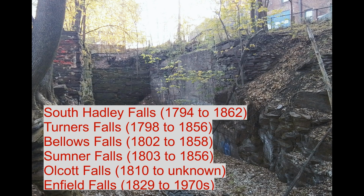And Turner's Falls was the next one put in. 3 years after the South Hadley one was put in, the Turner's Falls Canal was put in. It's in Montague, Massachusetts, called the Turner's Falls Canal. It's about 3 miles long. And once that one was put in, freight boats could go from Long Island Sound now up to a third of the way up Vermont.